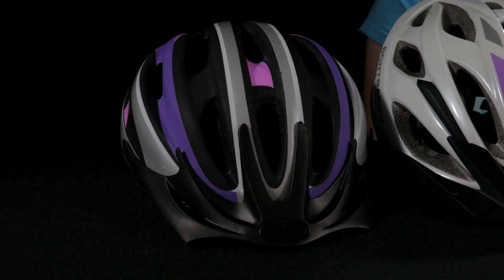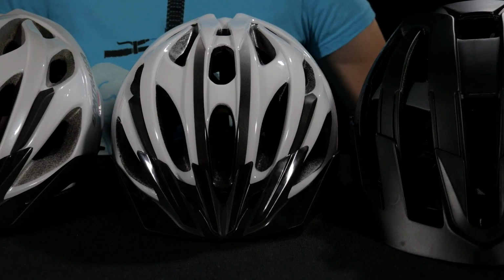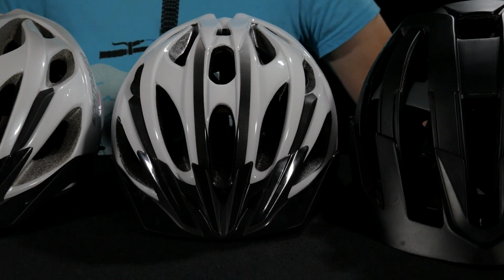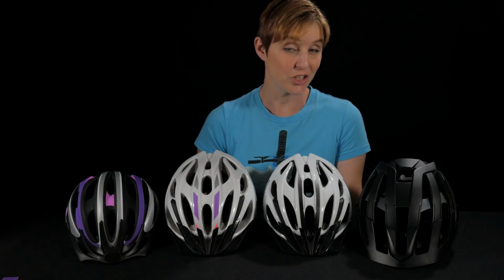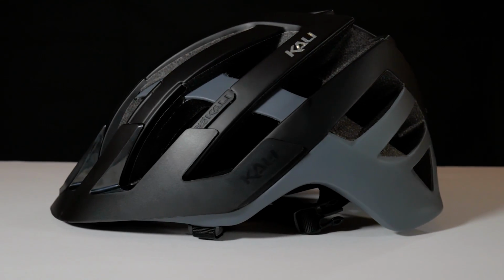To wrap things up, we have the department store model, which you and I both know is not an option. So moving on to the budget option, this is a helmet that I rode with for years. It's perfectly adequate, but if you spend an extra $20, you can add rotational protection with an entry-level MIPS helmet. Now for the high end, this ticks all the boxes. Yeah, it's a bit pricey, but it's less than a set of good tires.